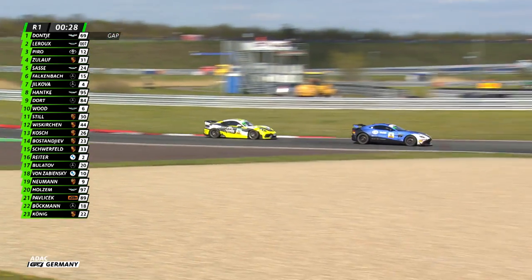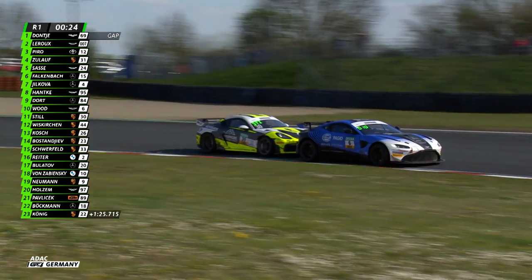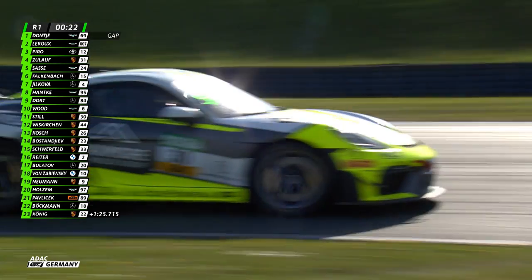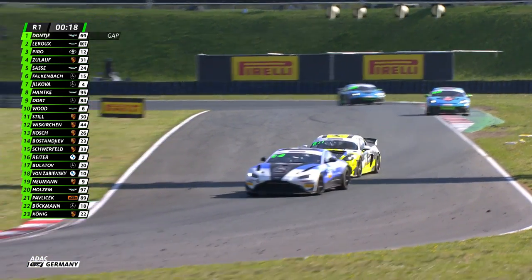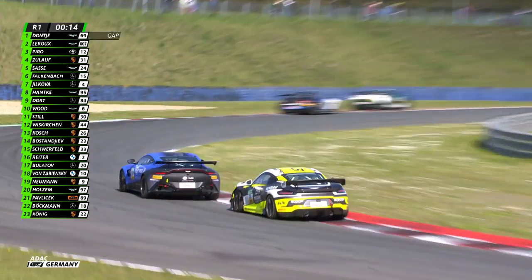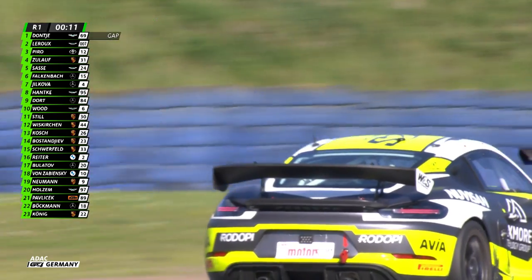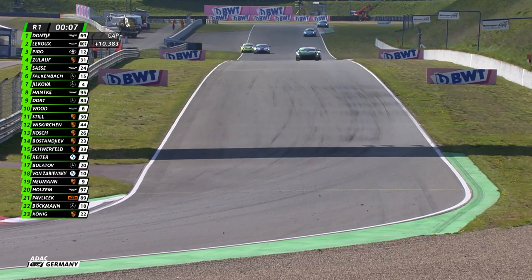I said that Hendrick Still would be trying his best to get into the top 10, and that's exactly what's happening. So Tom Wood in the number six car coming under incredible pressure. Hendrick Still, another driver who is very experienced and has featured in GT Masters as well. Would dread to think how many laps he's done around this circuit. He knows his way around.